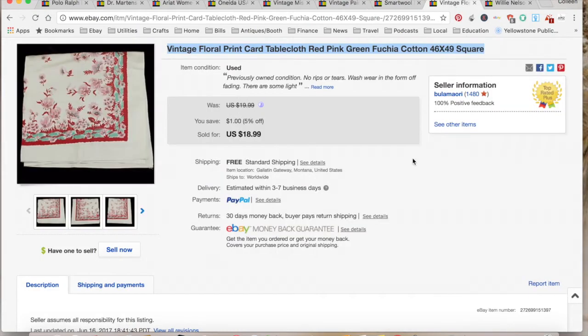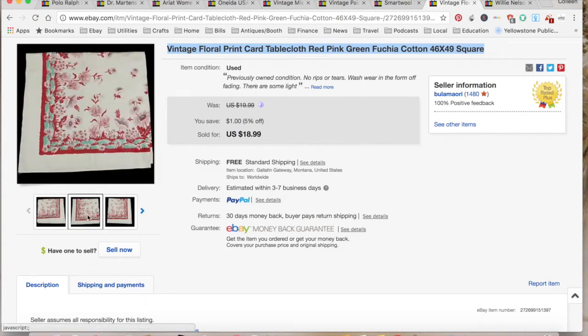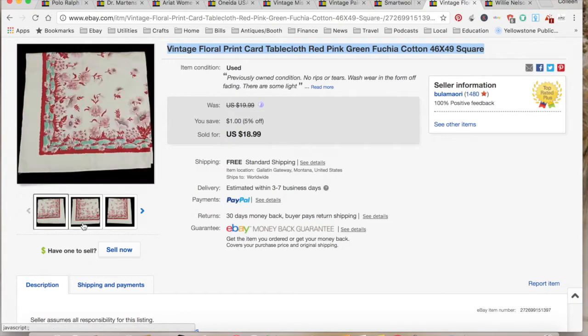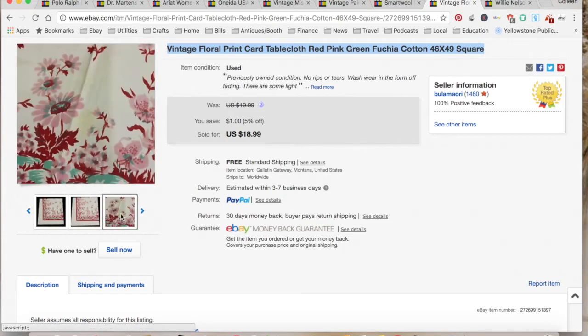And then this I overpaid for. I am such a sucker for these tablecloths, and they never sell for very much, and I always pay too much for them. And this one was really pretty. It's a card tablecloth from like the 40s and 50s and 60s when women got together and played bridge during the day because they didn't have anything better to do. There were some stains. There was no tag on it or anything, but I disclosed all that.